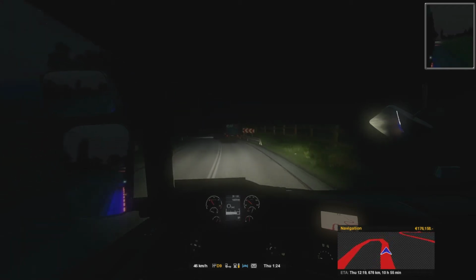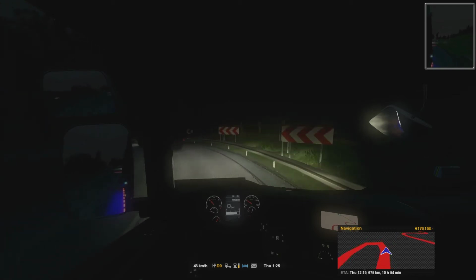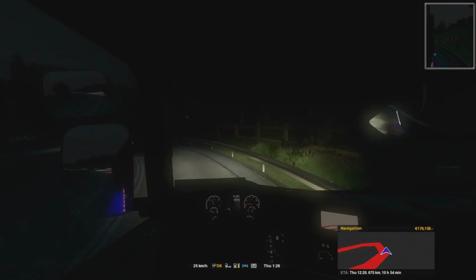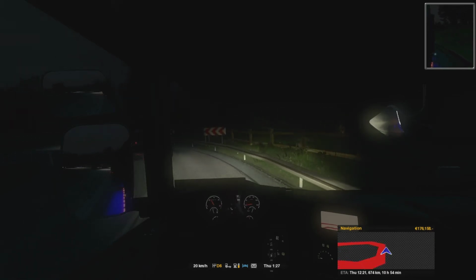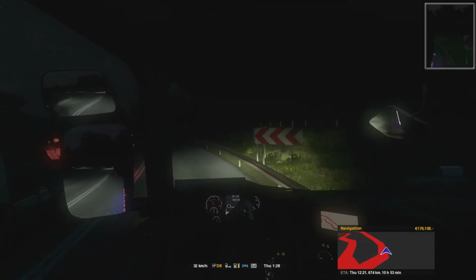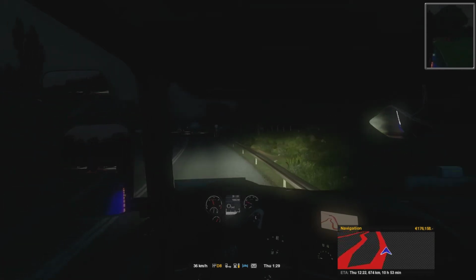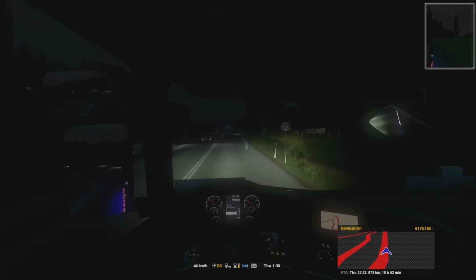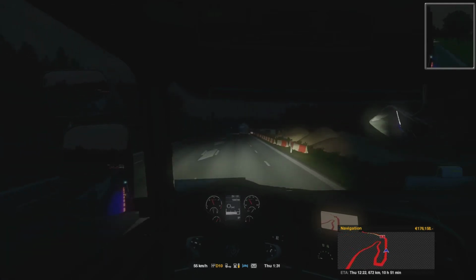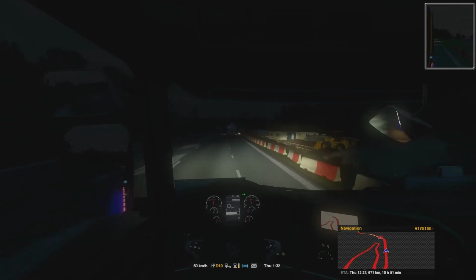So, this is a work in progress as far as my driving and using the appropriate ways to slow down and all that good stuff. This is a work in progress, baby. Wow, that was pretty sweet. That was good. All right, so let's kick back over here.